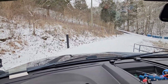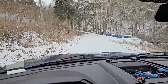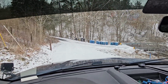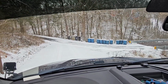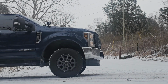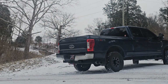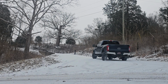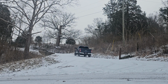And it's working out pretty good. The Yokohama XATs are gripping pretty well. No sliding or slipping. Everything's going all right. Question is, can I go back up this hill? And it turns out the answer is yes. Going up the hill proved to be just as easy as going down the hill. These Yokohama XATs do provide good grip in the snow.